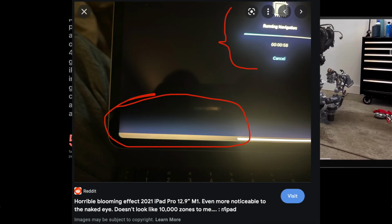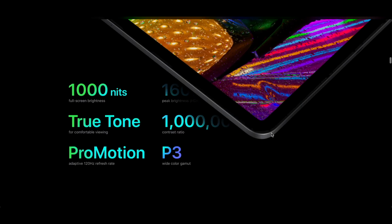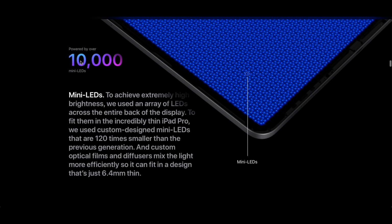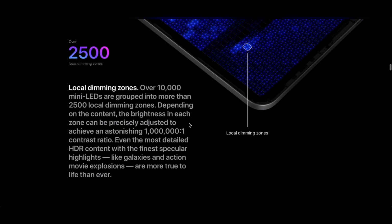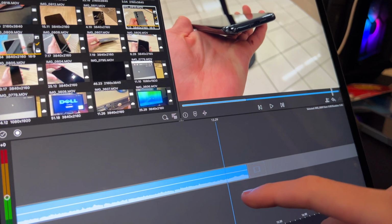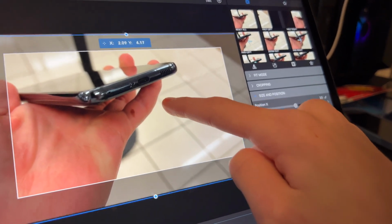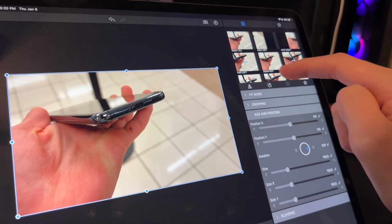So unless you really want to try that mini LED display, I would not recommend actually buying a new iPad, or unless you need that LiDAR sensor for whatever you're doing, which, in my opinion, there's probably like 2 people who need that, but if you need it, then go for it. So yeah, this is definitely an iPad that I would recommend. It's been really good for me, and I think that you'll like it if you want a nice iPad.